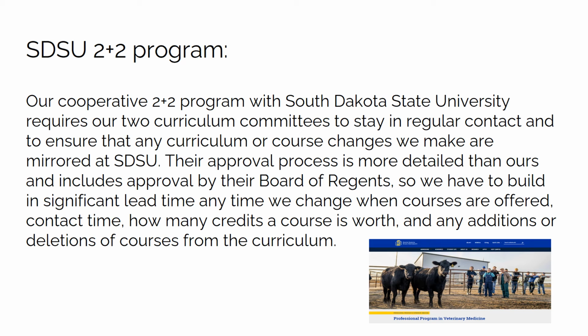Another thing that we need to be thinking about is our cooperative program with South Dakota State University. We are trying to keep our curricula aligned with each other, or what they call harmonized with each other, meaning any changes that are made have to be considered by SDSU and how they'll implement them. And unlike for us, where it just gets approved through the Office of the Registrar, their curriculum changes have to be approved through their Board of Regents. And so there's this enormous amount of time required for them to be able to make those changes too, such that when we think we want to make a change in a course, that may not actually happen in the course for a year or more out.